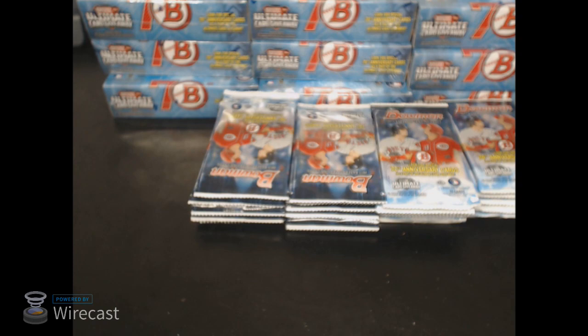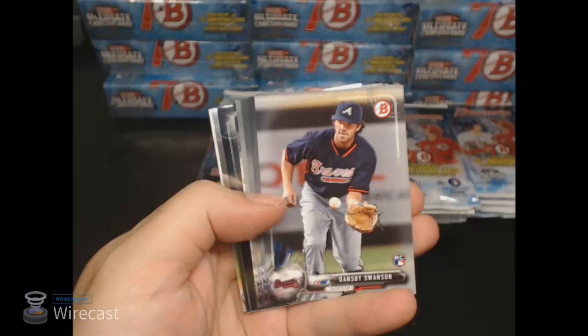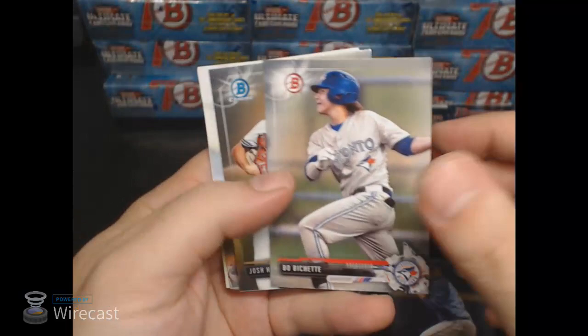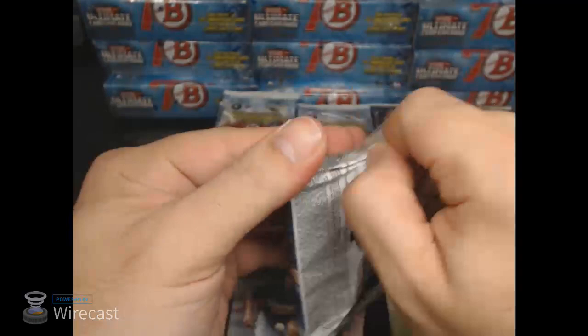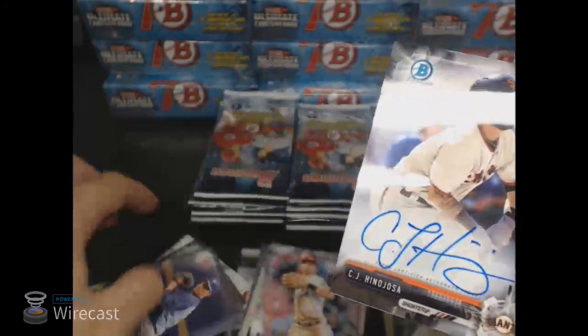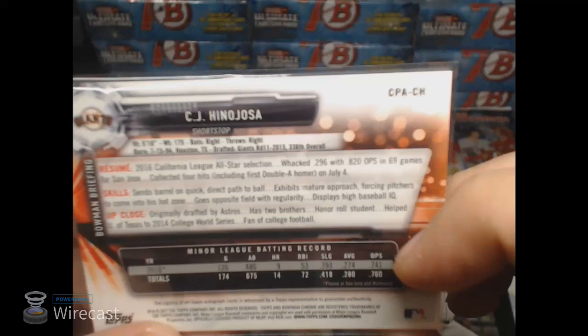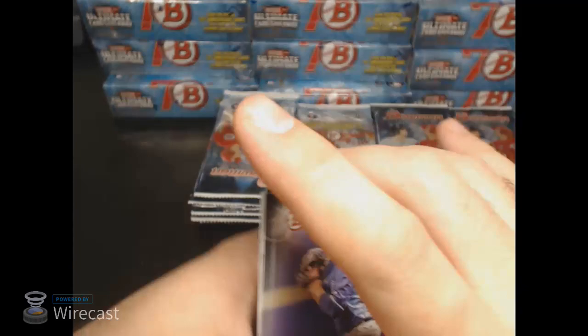Eloy and Friedel base autos to start us off. So, looking for some color. Yeah, orange refractors, orange paper. The odds of one of those hitting pretty good. Schultz, Chrome. Hader, Chrome. Funkhouser, Chrome, CJ Hinojosa, Chrome, I don't believe that's his first. Congrats on that. I think that's Ruben, if that is Ruben. Congrats there, buddy. So three base autos to start us off. I think it's going to get better from here.